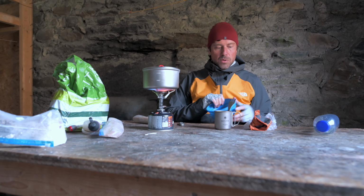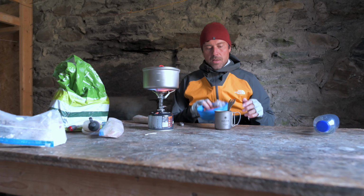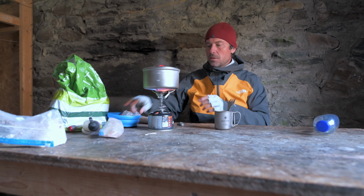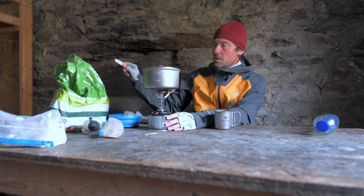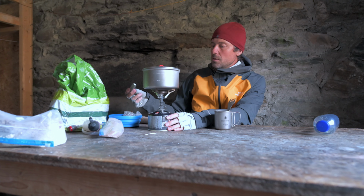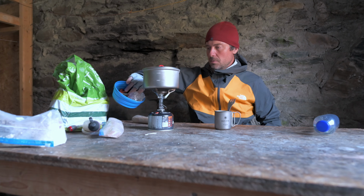I think we have boiling water already. So when I deploy my system, what I do is I put the stuff here so that I don't lose it. And same goes for the knife. The knife is always in the chest pod, as I said earlier. But then I want all the cooking stuff here, so I don't lose it.